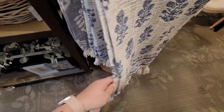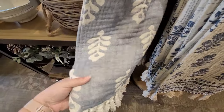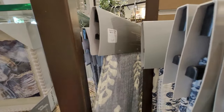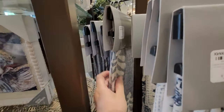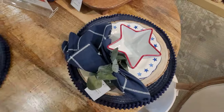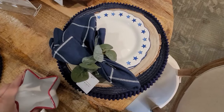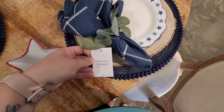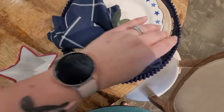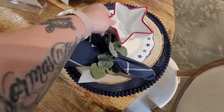And also, one thing that I have been noticing is the blues and whites are very much in this season. I am seeing blue and white everywhere, and I feel like it is so relaxing, calming. It is so beautiful. Also, Kirklands is ready for Memorial Day, 4th of July, all of the things. So there's a bunch of red, white, and blue all over.